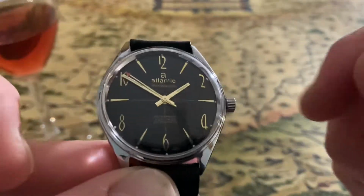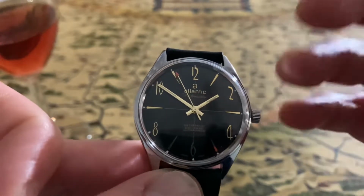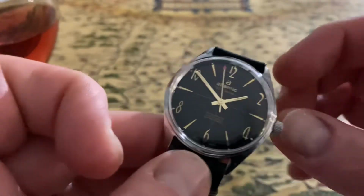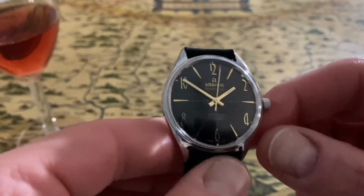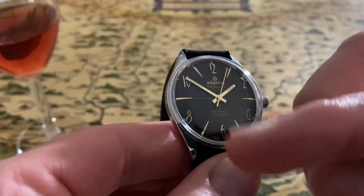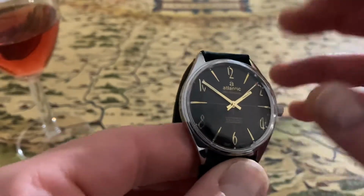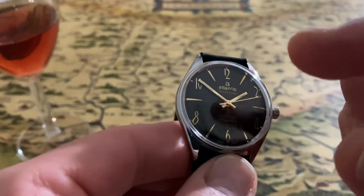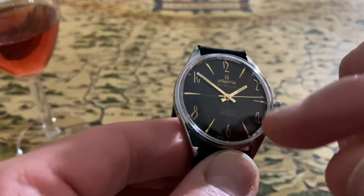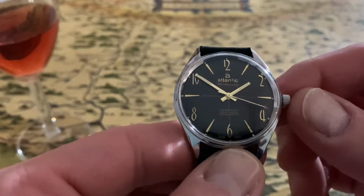And these made that beautiful ticking noise of a manual wind watch. This design, it's not that many watches made these days with this design, this Art Deco gold look. Atlantic still makes a white dial and a black dial. Now the ones they have now, they're all a date. This is a no date.